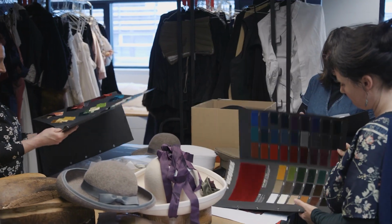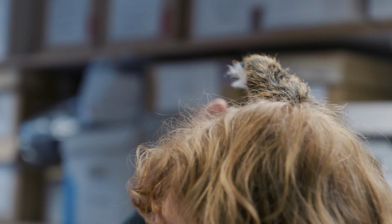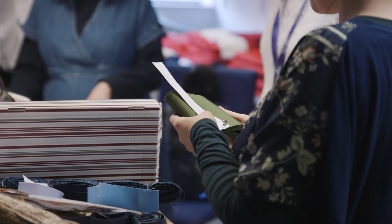We're at quite an exciting stage in the production process at the moment. We've gone beyond just the 2D visuals that I've supplied, and we're starting to see it all come to life and making those key choices on fabrics and colours and textures.